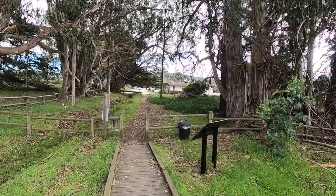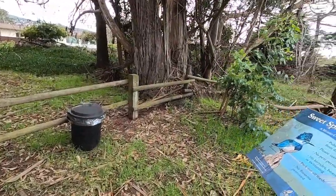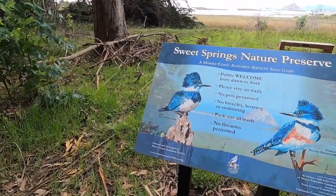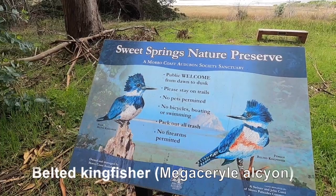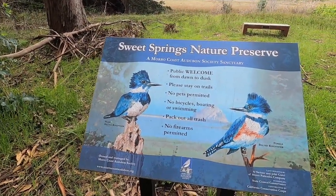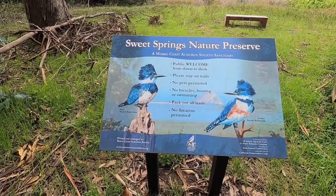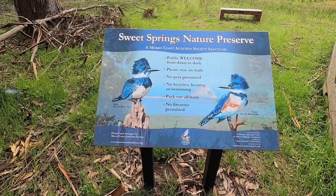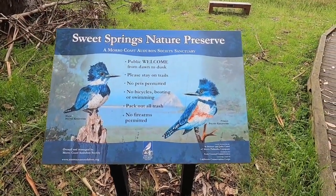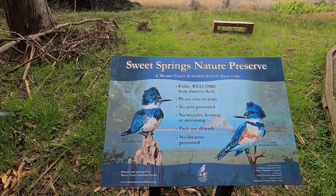As we walk out, this is the entrance to the preserve. And I was hoping you would see this bird, but since we didn't, I do want to point it out. This is one of my favorite birds that we find along the coast here. This is called a belted kingfisher. And as you can imagine, they're good at fishing. And they do have what we call sexual dimorphism. Lots of fancy words here, but all that means is that males and females look different, and humans have sexual dimorphism. So here's the female kingfisher over here, and here's the male kingfisher over there.